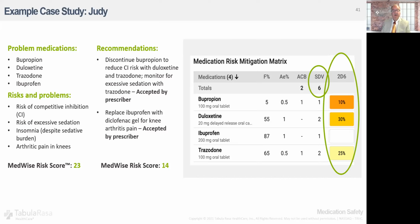She uses high dose ibuprofen to treat arthritic pain in her knees. And Judy was using bupropion to help her quit smoking, but continued for more than a year after failing to quit. And bupropion as a side effect has a high incidence of insomnia.